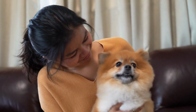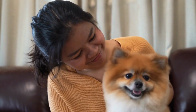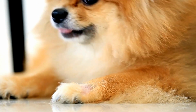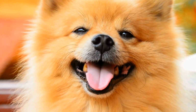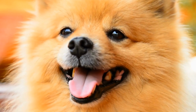Since Pomeranians have a higher metabolism compared to larger breeds, they also require a higher calorie intake per pound of body weight. This means that their diet should be slightly more calorically dense than that of larger dogs. Always check the recommended feeding guidelines on the dog food packaging and adjust accordingly to prevent overfeeding or underfeeding.